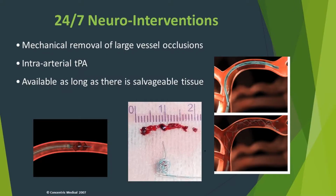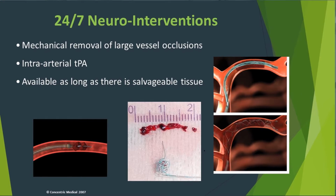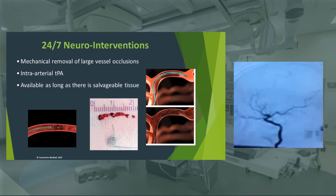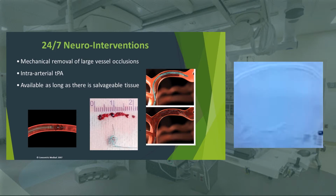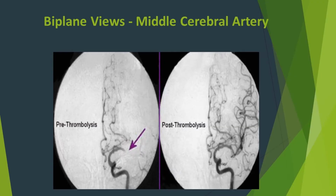But in February, the FDA approved a new device that gives the surgeons more time, up to 24 hours, to perform endovascular thrombectomies after symptom onset. Dr. Fry says that this procedure is extremely effective in removing blood clots that are blocking large blood vessels, and with this new device, he says we now have a larger window to help the people. He'll really do this treatment as long as there's salvageable tissue.